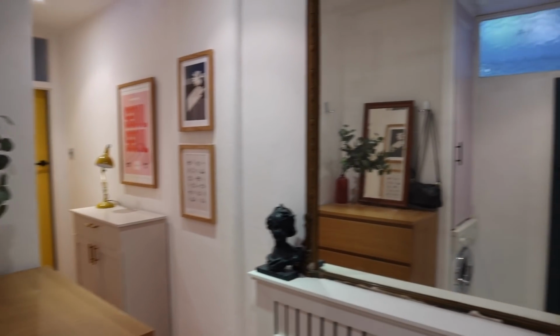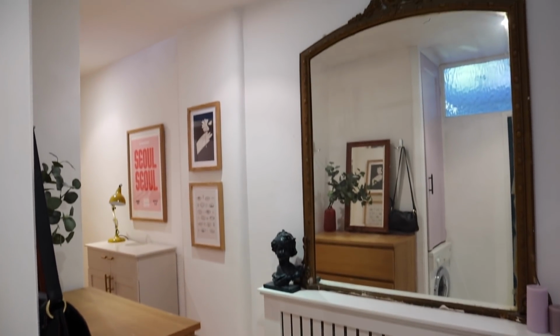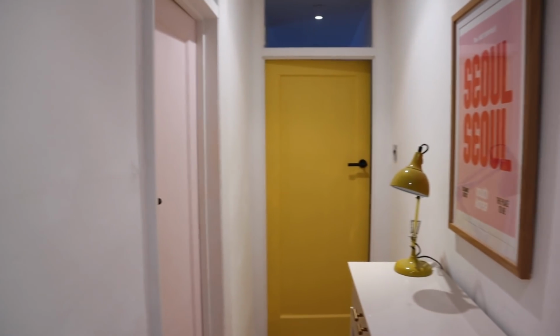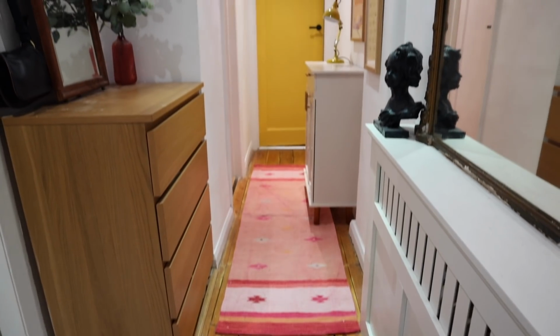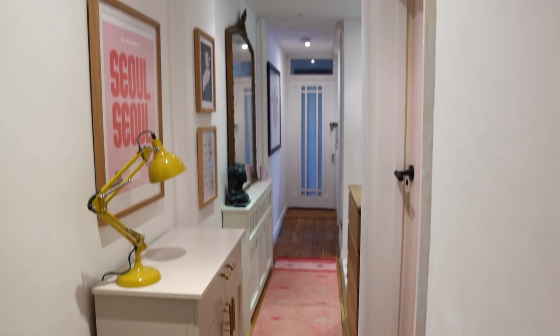As you turn around, there is this massive mirror that was in the flat when I got here, and as you come through over here, it looks like this, and the bedroom door is pink. So yeah, that's the hallway. If you want to see the makeover, do check it out on Lick's channel. And let's move into the kitchen.